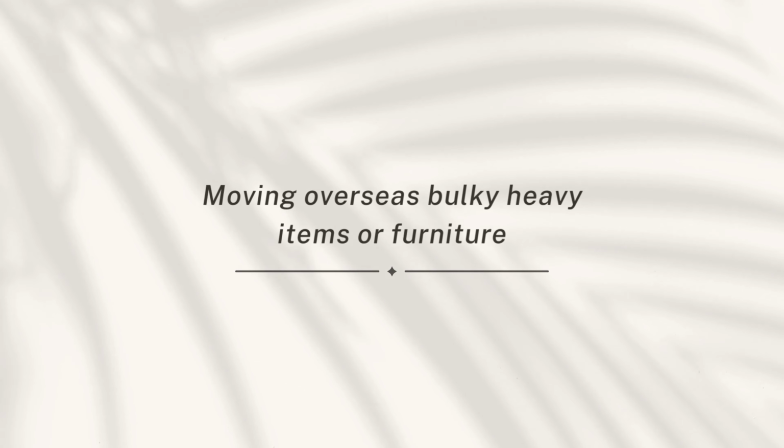So what if you need to move bulky, heavy items or furniture, for example? First, evaluate the cost of everything. In Europe, usually you rent apartments that are already furnished compared to the States. So unless you're buying a property, or your furniture is high quality and expensive, and you don't want to buy furniture in IKEA like Europeans usually do, then it makes sense for you to ship it in a container.